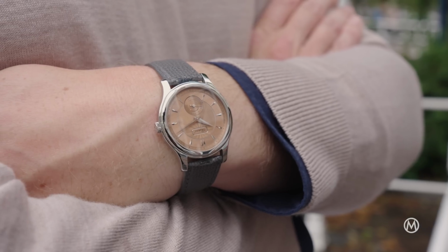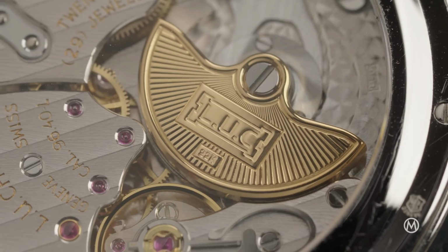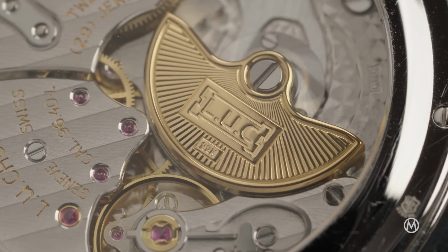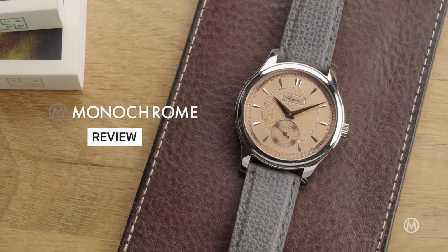Compact, supremely elegant stainless steel watch with a handsome salmon-colored guilloche dial and one of the most important modern movements. We're looking at the very attractive Chopard L.U.C 1860 Salmon dial.